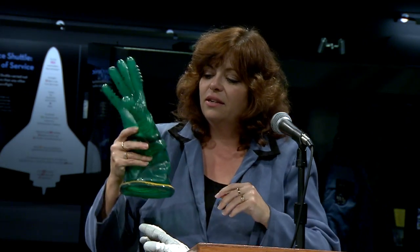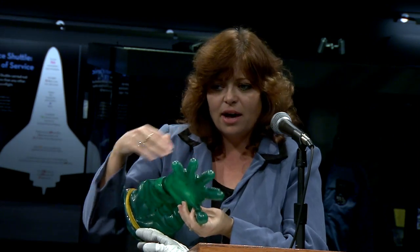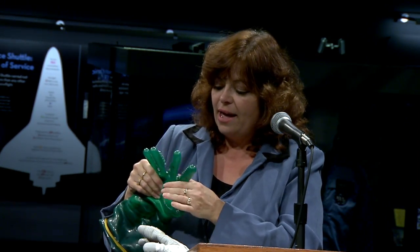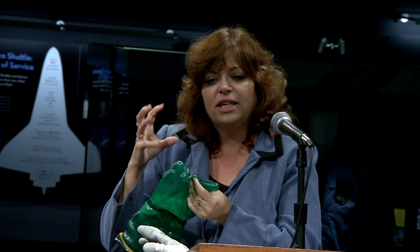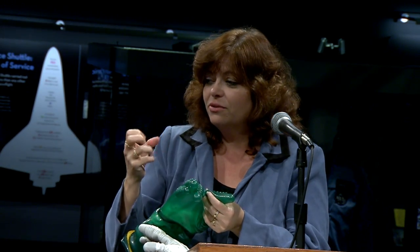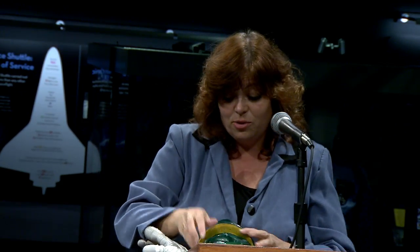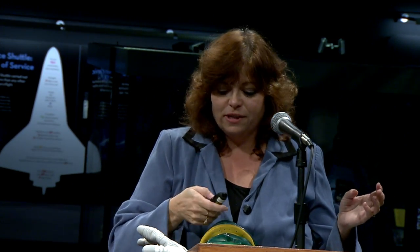The gloves here, this is a bladder. It's a little bit different from the bladder cloth I showed you before. It's an unsupported film. And we didn't put fabric in here because we really need the flexibility, and the crew members need to really be able to flex their hands. And this makes it as flexible as possible. So that is pretty much the meat of the spacesuit, but there's a few other things that we have for crew comfort.